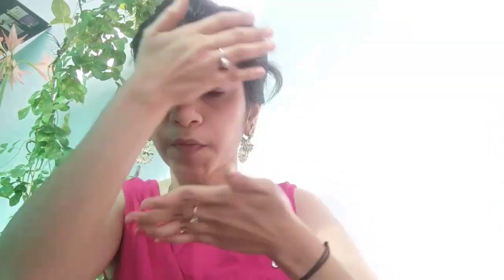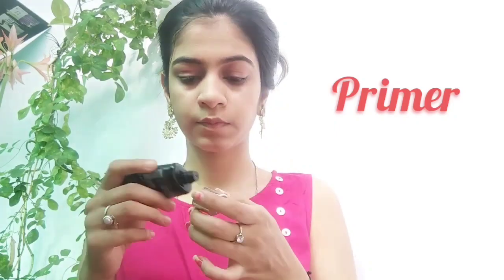Then use a toner. Tap it properly. Then use moisturizer on your face. According to your skin type, you can use. Then use primer and set it properly.